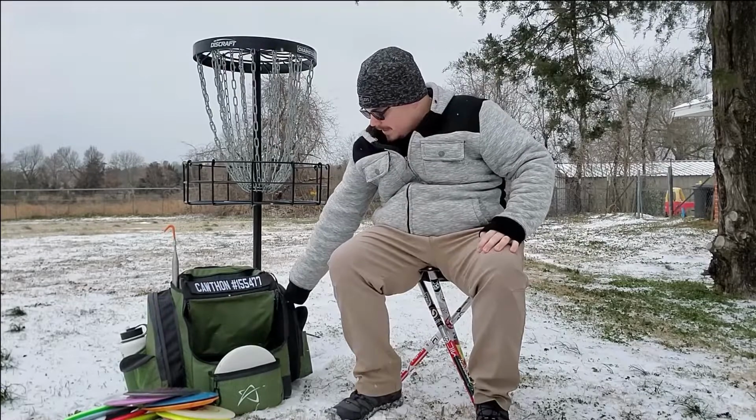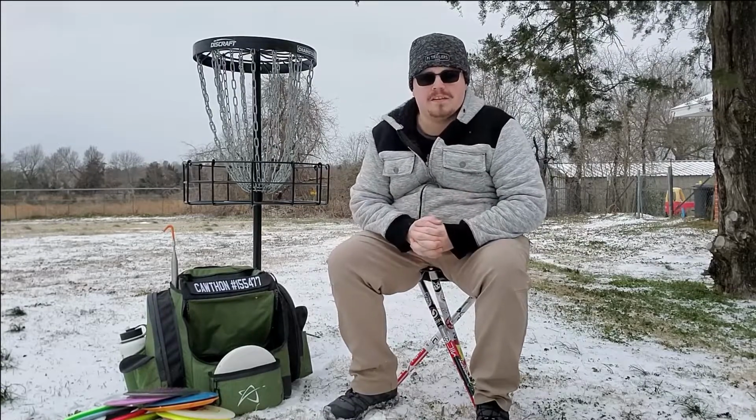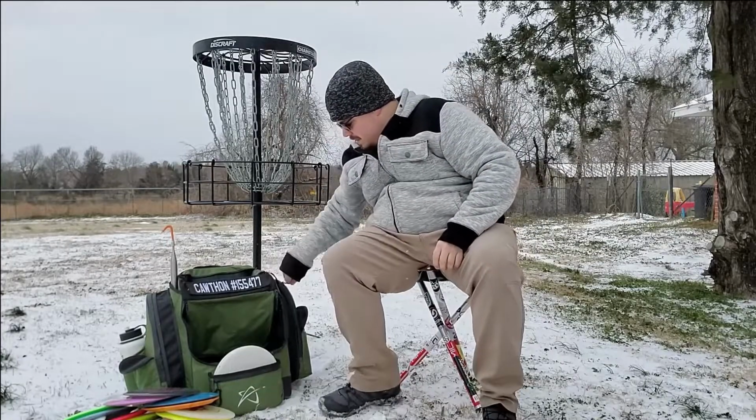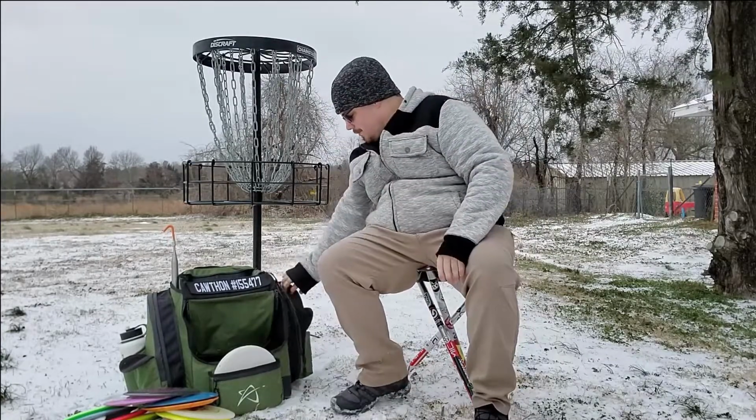Moving on to the large pockets here. These are big expandable pockets and they can hold absolutely a ton of storage. So moving over to this side, this is the stuff that I carry at all times.